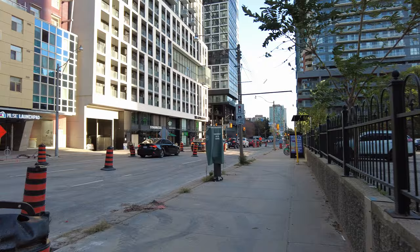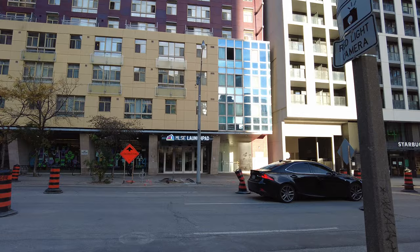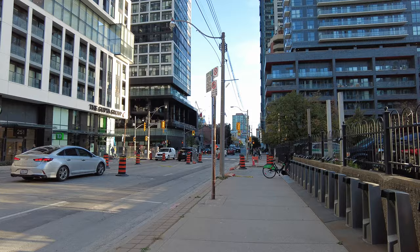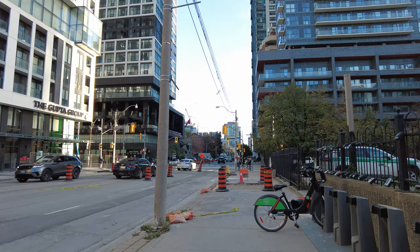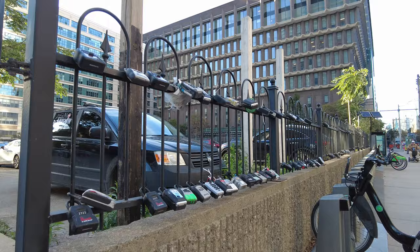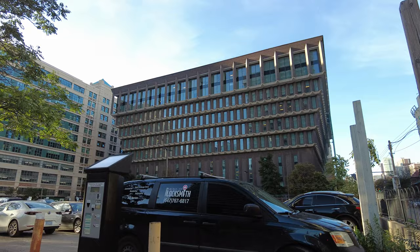There is the Maple Leaf Sports and Entertainment Center, or Entertainment Launch Pad. Not sure what exactly that facility is, but it's definitely sports related. And coming up here is Dundas Street East. This must be a row of Airbnb locks, probably for a condo right around here. There's a look at that building I find so hideous, and the warehouse that is just behind it.